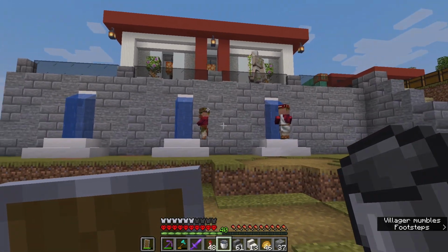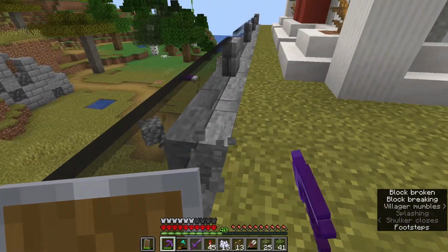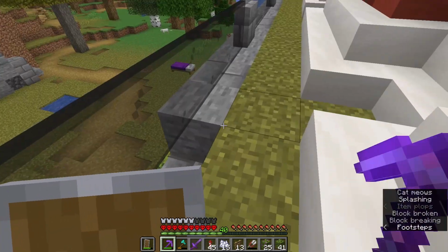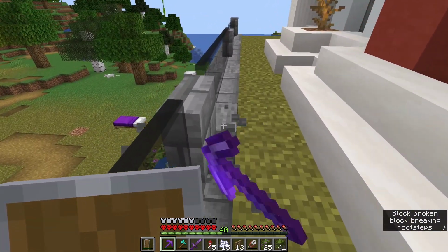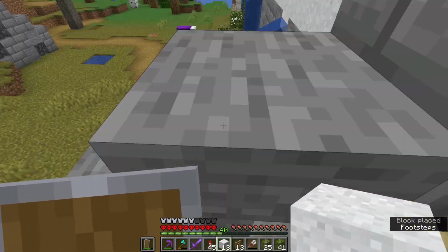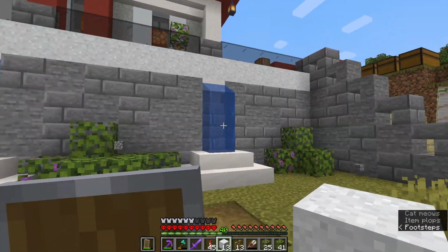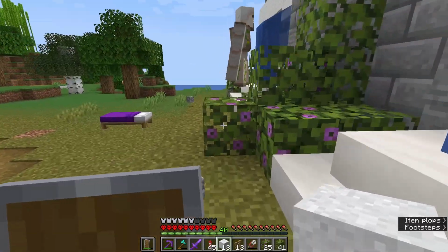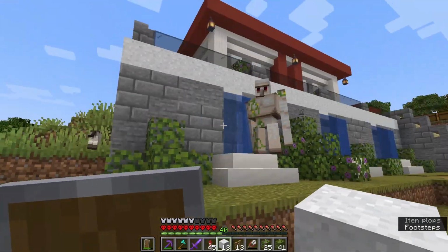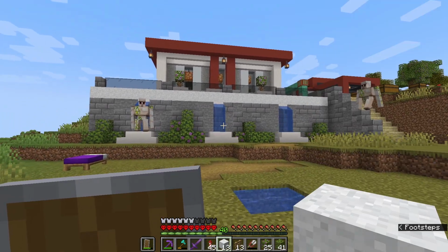And that is looking very good indeed. Now, I was thinking that the top of the wall could use a little bit more variation. So I'm going to replace the stone on the top layer with some white concrete powder. And yes, that is looking brilliant. So let's just gather up all of the stone we've knocked out, and then we can get to work on the other 2 walls.